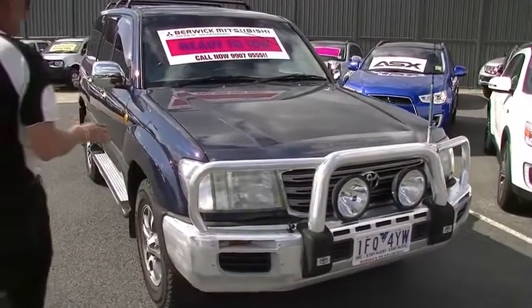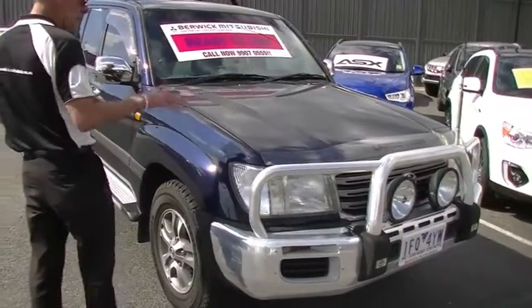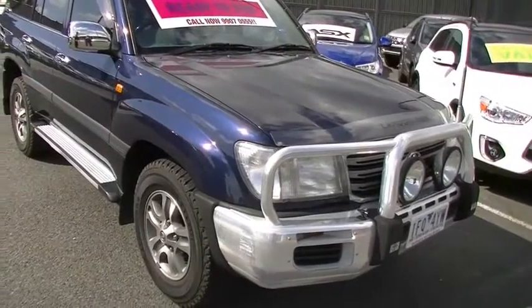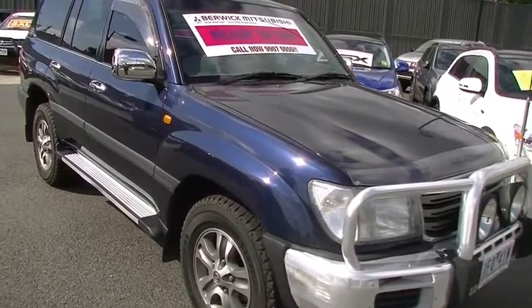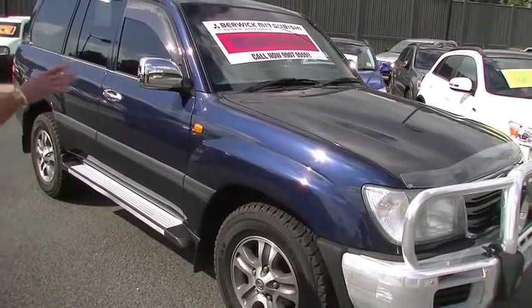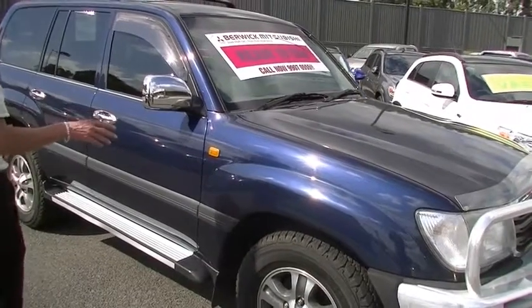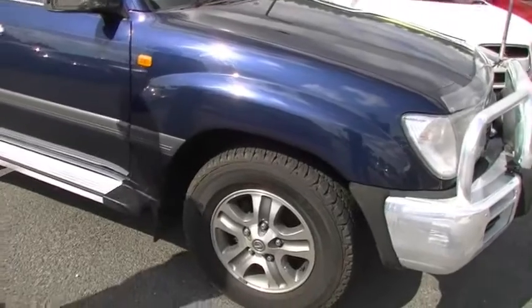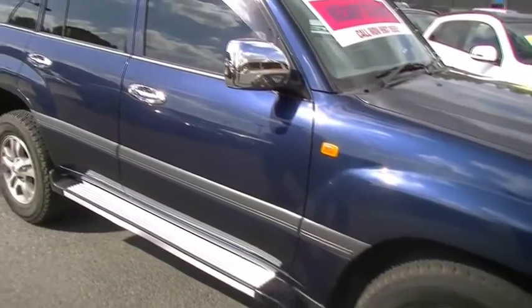Having a good look at the duco in the car, finished in dark blue, it presents really well. The bonnet's got a few minor touch-ups, very consistent with its age, but not many for its age. So I don't know that this car's spent a lot of time off the road, and I'll show you why as we come down the driver's side. There's not a lot of marks on the actual bodywork, a minor couple of cosmetic ones on the front guard, a minor one on the door as well. They'll probably polish out those marks.